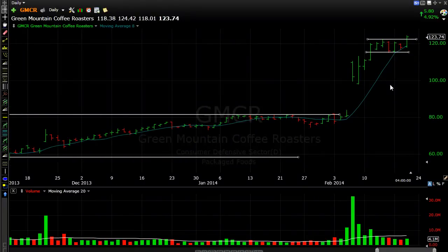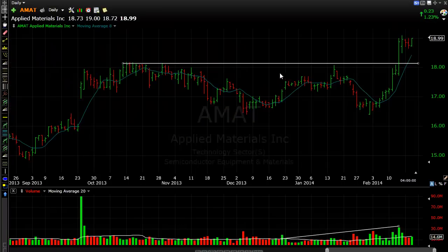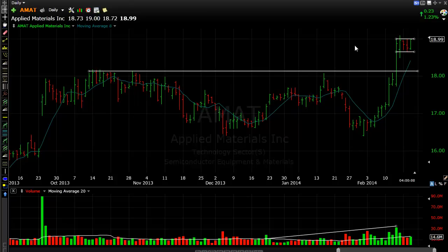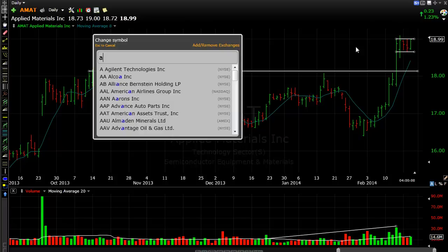Another nice stock. AMAT, same thing. Talked about this one last week. Look at this line here, region, moving well, pushing against it, popped higher. Now it's holding. Now it's going to probably consolidate here, creating a flag pattern. We'll see where it moves, up or down.